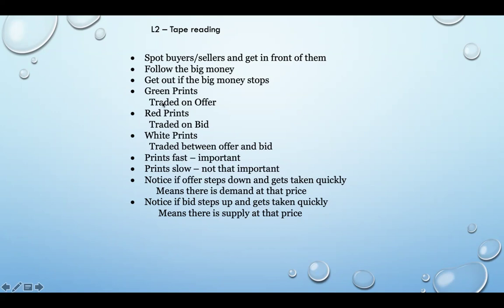Green prints come from offers, red prints come from bids. If you see a bunch of red prints, bids, lower bidding expected, it will go down. Green prints coming from offer, these are all buyers, and green prints coming from offers like sellers, expected it will go up. Okay, white prints in the time and sales are in between bid and offer.